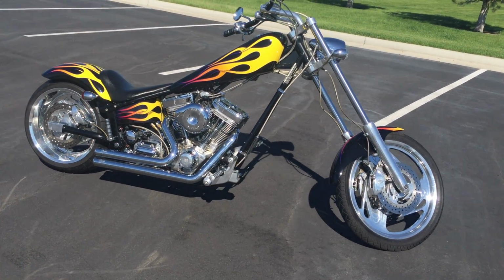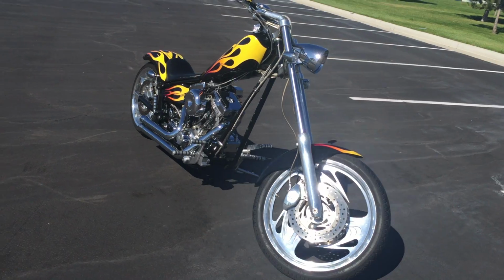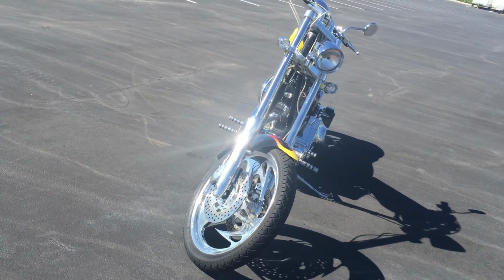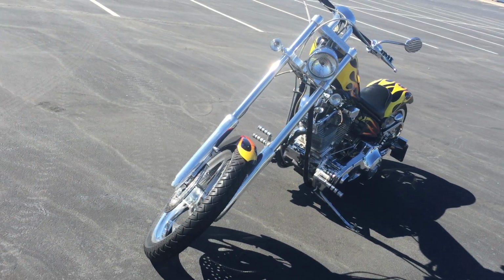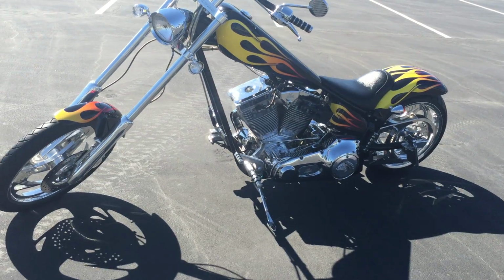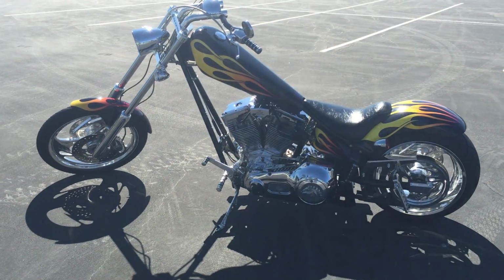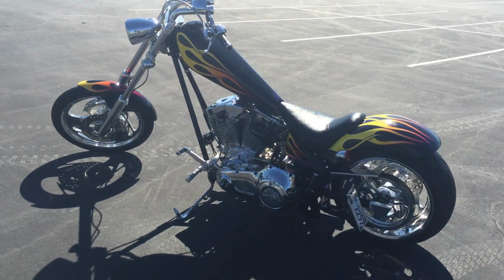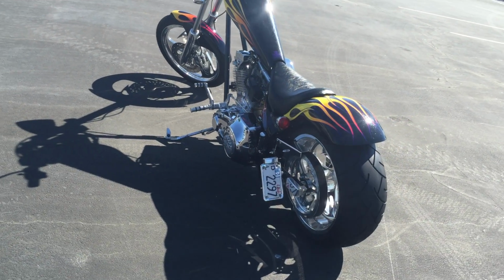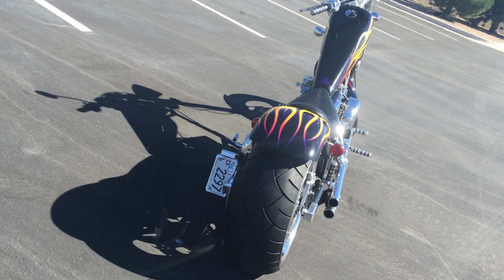Now in 2003, American Ironhorse equipped these bikes with the extremely powerful 107 cubic inch, 1,762 cc S&S V-twin motor. They equipped the bikes with the 6-speed transmission. You have polished billet wheels. The front wheel is a 21-inch rim, and in the rear you've got an 18-inch rim with a gigantic 240 series tire. Gives the bike that classic chopper look.